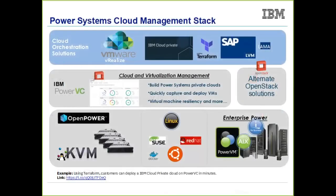So when we talk about the cloud management stack, I'm not going to go into depth on every piece and part on this slide here, but when we think about our Power systems today, we really have two classes of Power systems. We've got the IBM branded systems, what we would consider more of our classic enterprise Power systems, running PowerVM, supporting all three of our standard operating systems on those servers, AIX, IBM i, as well as Linux. And then we've got our OpenPOWER partner systems. These are ones that we've developed in conjunction with our OpenPOWER partners.